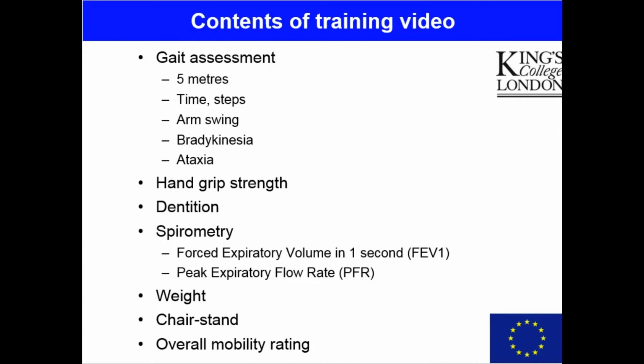In this part of the training video, we look first of all at the assessment of gait, and this involves the 5-metre walking test. We ask the participant to walk 5 metres, turn and return at a normal speed. We time how long it takes them to complete this activity, and we count the number of steps that they take. We look at their arm swing, which may be normal, reduced or absent. We look at their movements and judge whether they are generally slowed, that is bradykinesia, and we also look for unsteadiness in the gait, which may reflect the presence of ataxia.